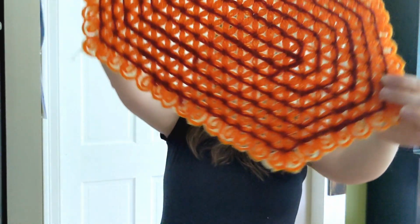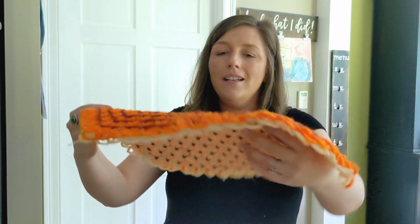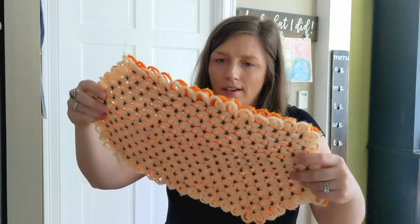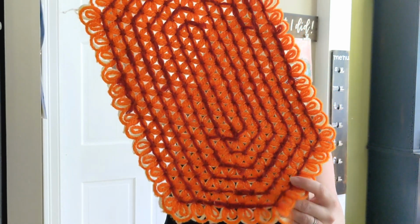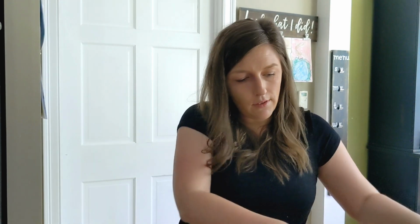All right, I have this. What do you think? I feel as though maybe it's a table runner. It's kind of the shape of a placemat, although I think it would be kind of funky to use a yarn placemat like this. But hey, to each his own. Both sides have this pretty little design on it. Both sides are lovely.